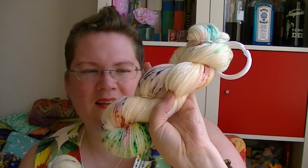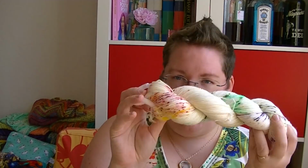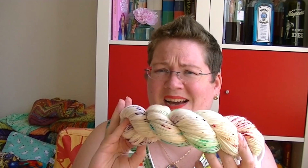I will be knitting more scrappy socks with this one for samples, and these will actually go in the shop really soon. I'm thinking this week to do a shop update. I would have Quirky Rainbow, because that's the name of this one. It's really nice, light, airy, quirky, happy rainbow.